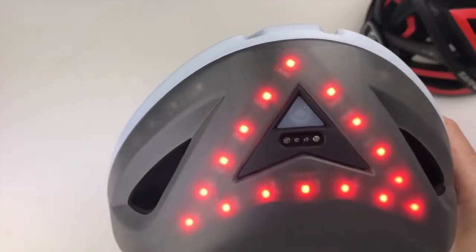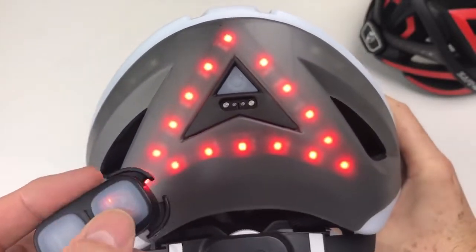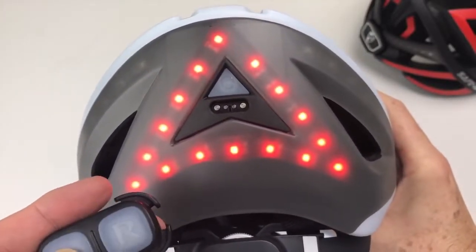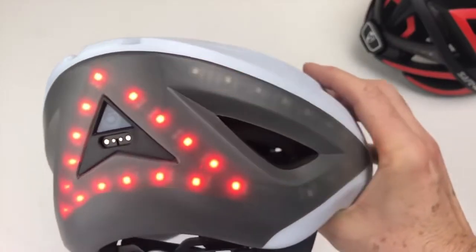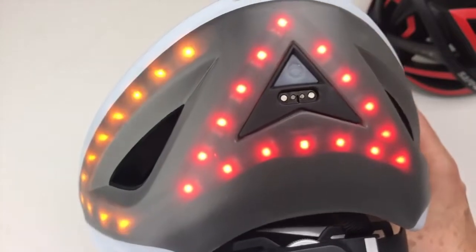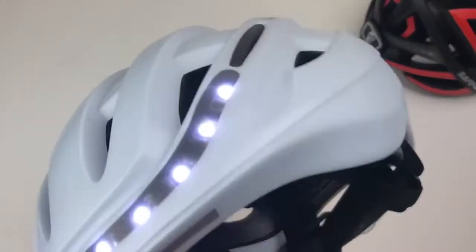The Lumos has more lights than any of the other helmets, almost too many lights, but it does lead to great day and nighttime visibility, and it's very clear to drivers where you are turning. The lights also have an auto braking feature that senses when you're stopping and intensify like a brake light on a car.